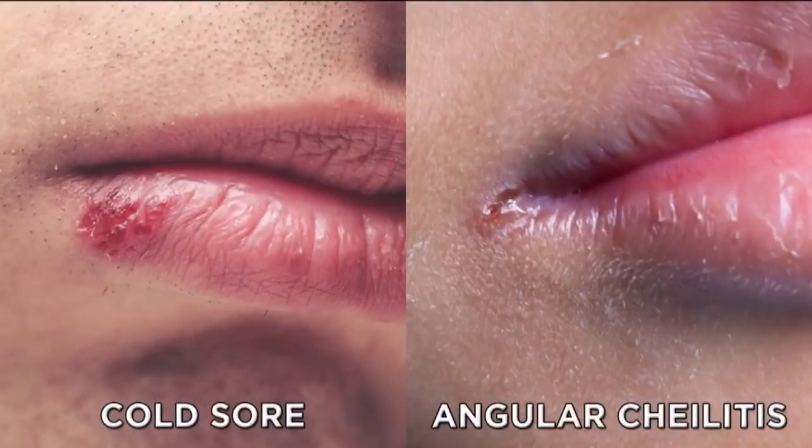So when we talk about cold sores, those are caused by herpes simplex virus. And two-thirds of the population in the world have been infected with this virus, but only a very, very small percent will actually get the little blisters and vesicles that you saw on the left there. On the right, we get this when saliva pools at the corner of our mouth, really common in people with dental appliances, braces, or people just a little bit more susceptible to infection and skin breakdown, like people who are diabetics or a little bit older.